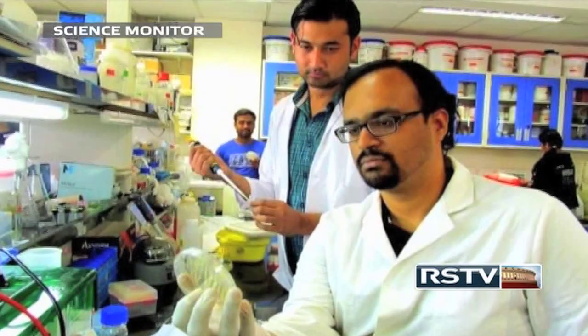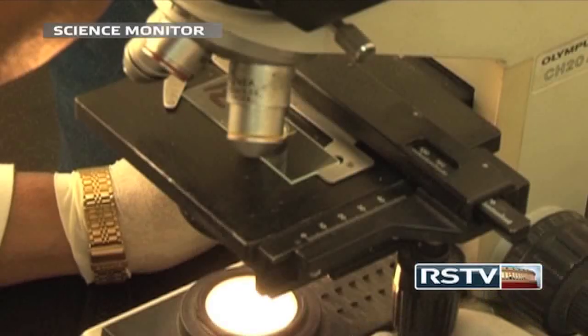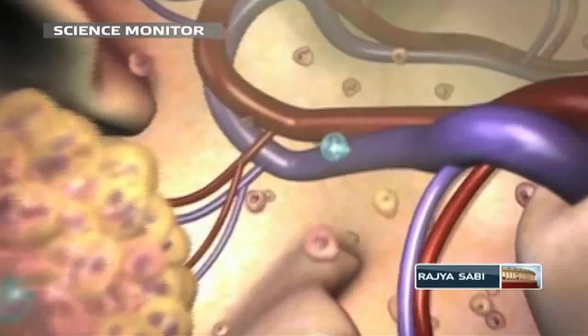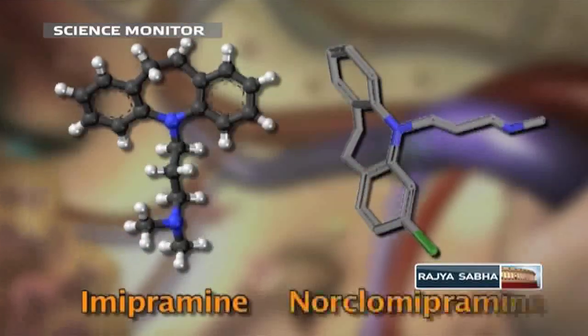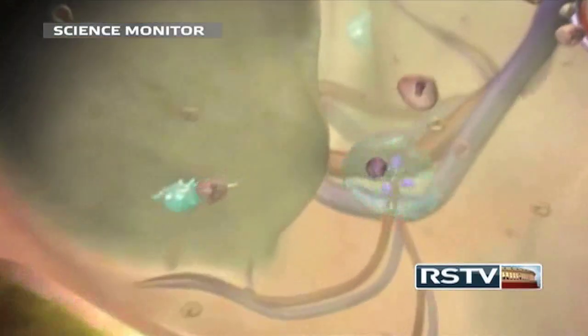The year started with the announcement of identification of two molecules with anti-TB properties by researchers of Indian Institute of Science. The two molecules, namely imipramine and norclomipramine, currently being used as antidepressants, have been found to arrest the growth of TB bacteria and hence have the potential to be used as anti-TB drugs.